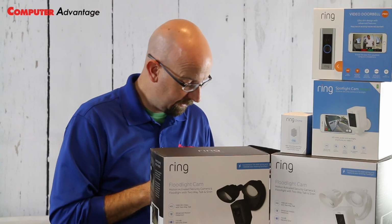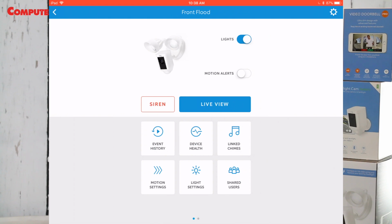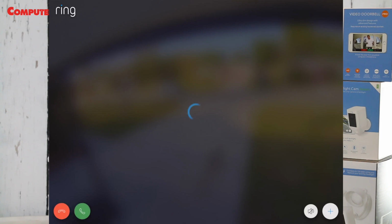Now let's take a look at the floodlight. Essentially, the floodlight gives you a very, very similar view. You don't get the battery setting because you're wired directly into power, so you don't have to worry about the battery on the floodlight in particular. I can turn the lights off and on from the app. I can also turn motion alerts off or on. I can click into live view, which is going to pull up the live view.